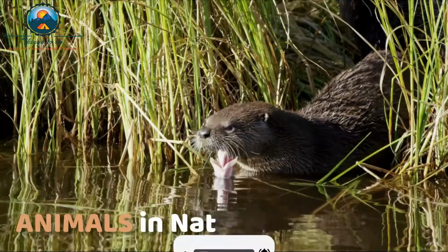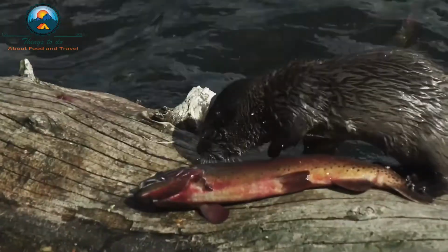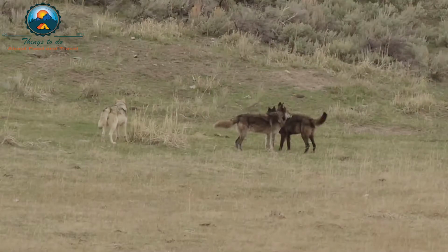Number 2. See animals in their natural habitats and not in a jailed zoo. Yellowstone National Park is not considered to be a zoo, even though it has more wild animals than almost any other place in the United States.